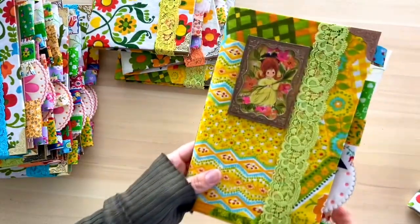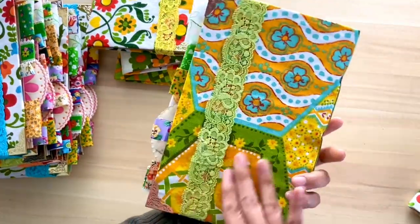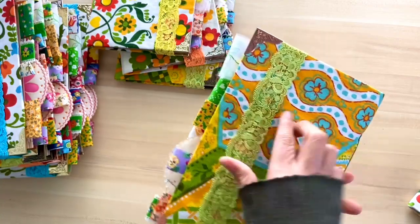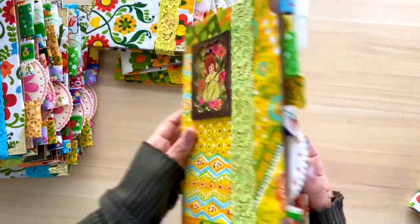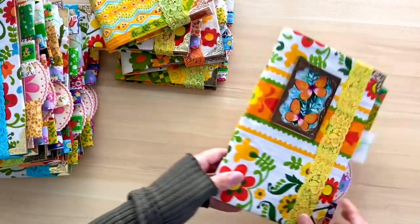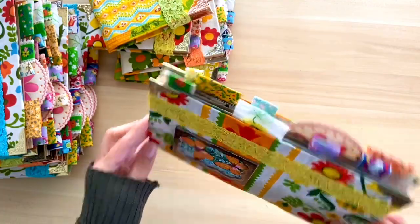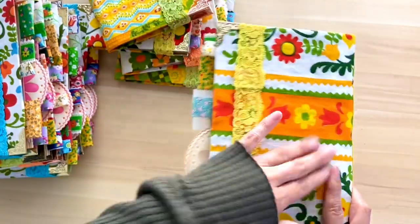And this one is really sweet. Sweet little girl, tabs. That's a different little patchwork a bit there. Love that. It brings that aquamarine into it. This one has butterflies. Very sweet. And like I said, this is a very heavy duty fabric.